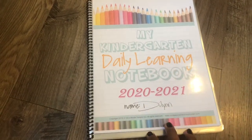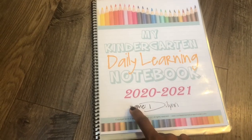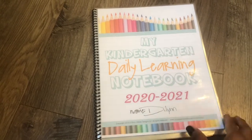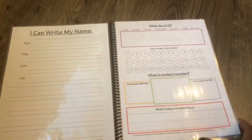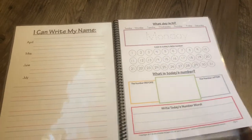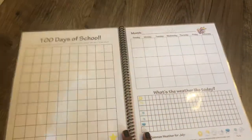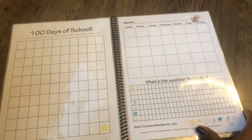So when you buy the letter of the week curriculum, it has this printable. I added the year to it. Again, I just added that blue sheet, and it's the exact same setup as my preschooler's when it comes to all of these pages for what day it is. I'll skip ahead. 100 days of school, as well as the month.